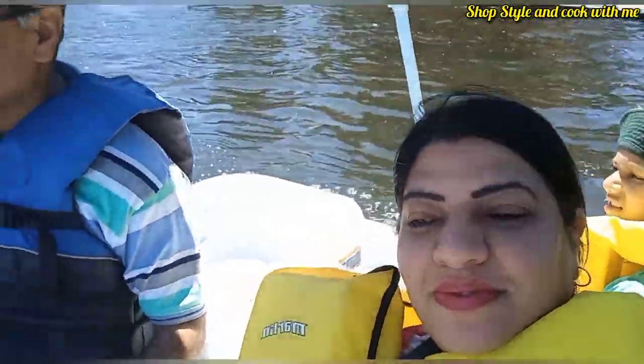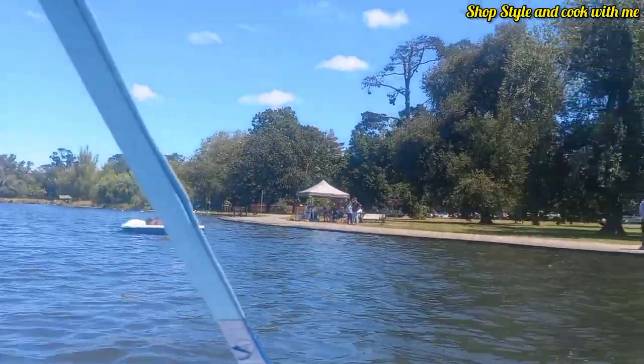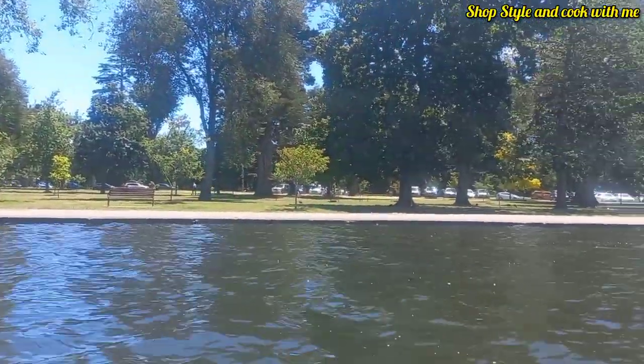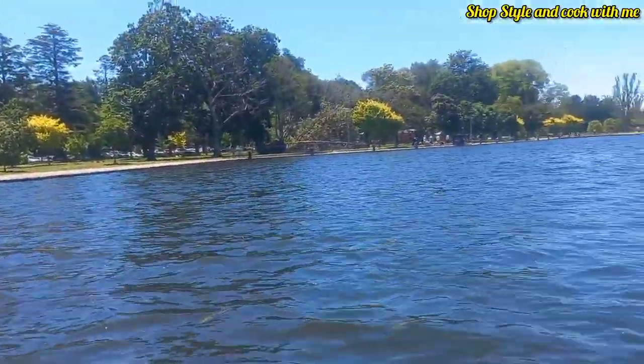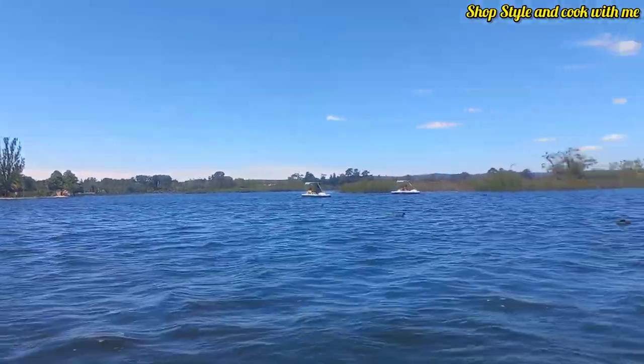So first of all, there is a lake called Lake Wendouree. We went there for boating and since it was a beautiful sunny day, it was very, very beautiful to go out for a boating here in this lake. The charges for the boat were $20 for 20 minutes and 2 adults and 2 small kids can ride in one boat.